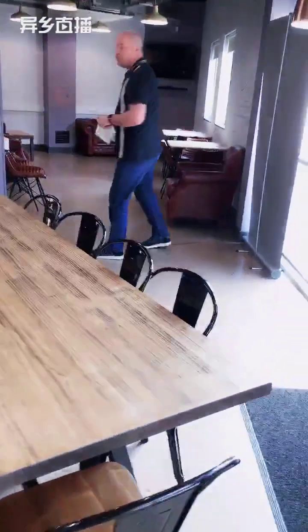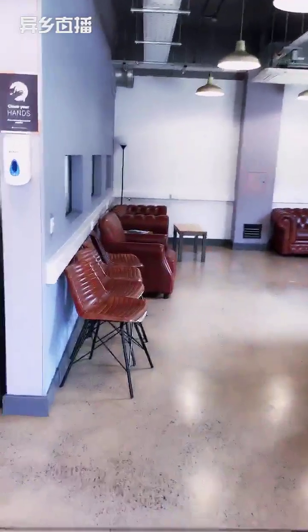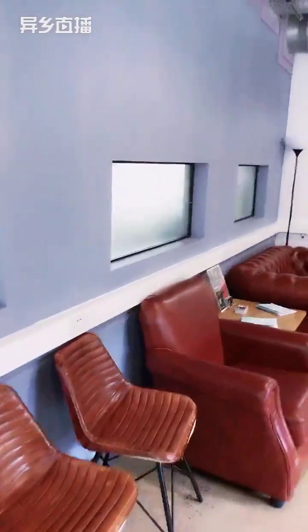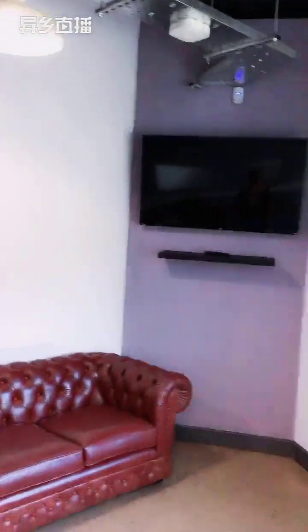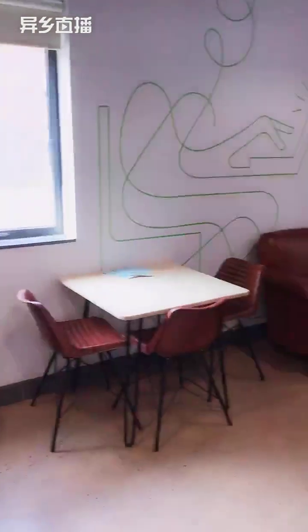We have a TV room down in here, which has a TV which you can come down to during any time of the day or night, 24 hours a day, 7 days a week, and watch TV and have a look around, with sofas. We'll just quickly have a look around later.